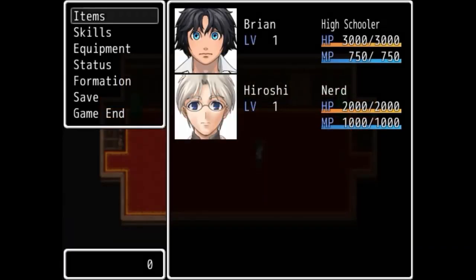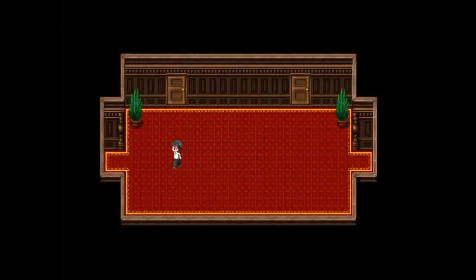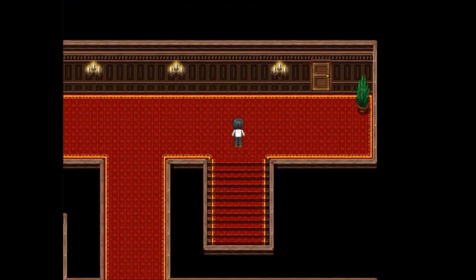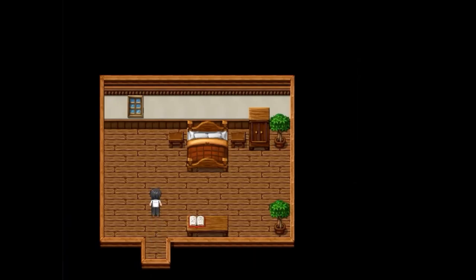Okay, there we go. What if this... Actually, what if... Nah, sledgehammer doesn't break metal. Okay, so I don't think there's anything on the bottom floor. Maybe there's something in the top floor I missed.